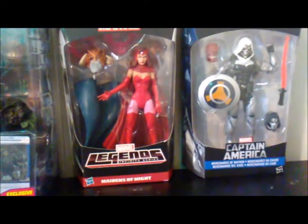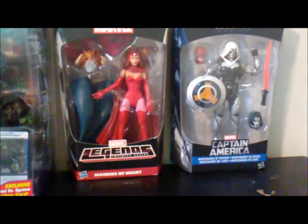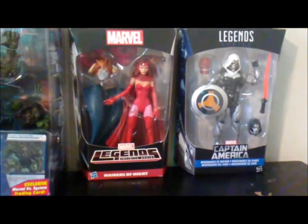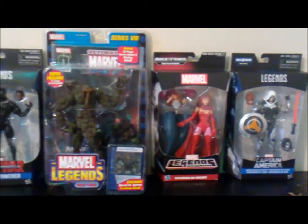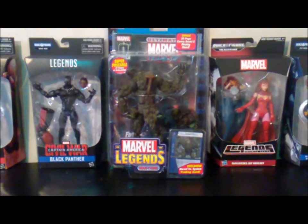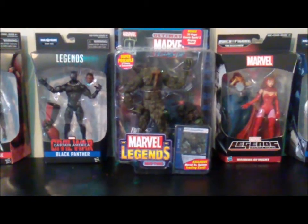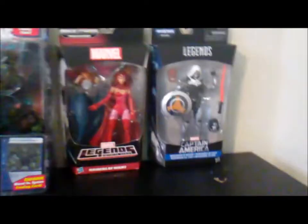Now that we looked at the front of these figures, I didn't give my girl a shout out. I'm so sorry, Scarlet Witch. I actually have two Scarlet Witches now. I have this one, which is a newer one, with, I forget what they call, Odin the All-Father. And I have the old Toy Biz Legend that's a legendary rider where she has like this little scooter or something.